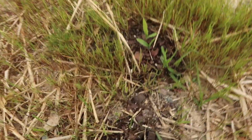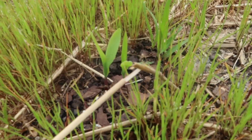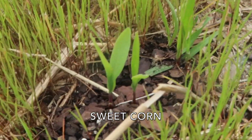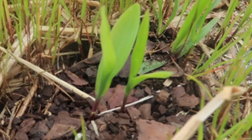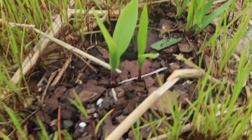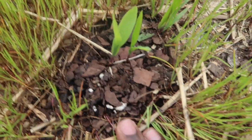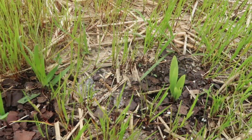All right, so there's the corn. I planted them 2 Sundays ago. It said it was supposed to take, I believe, between 10 to 14 days to start sprouting up. They began sprouting up, I believe, on Tuesday earlier this week. Nothing was supposed to come up until at least Sunday, well actually tomorrow.